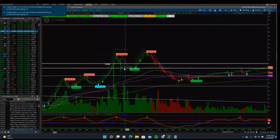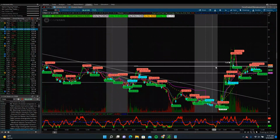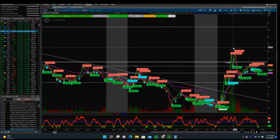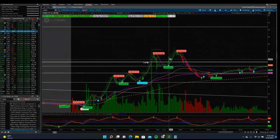We did have this double line, but I also saw this line, which was drawn from the daily chart, right? This level here. It held that level as support and popped right back up, a little bit higher than the previous high, but pretty darn close. So it was basically a double top at this point. But that's how I traded that little play there.